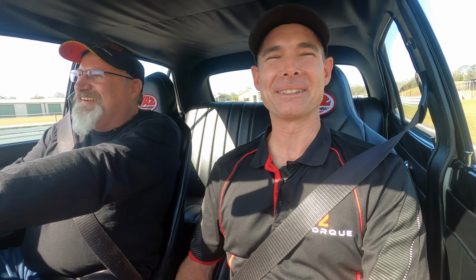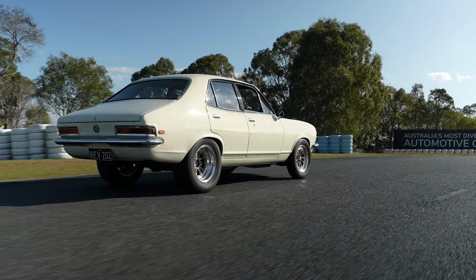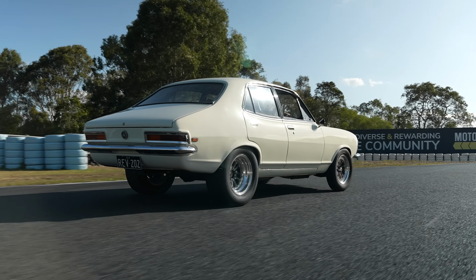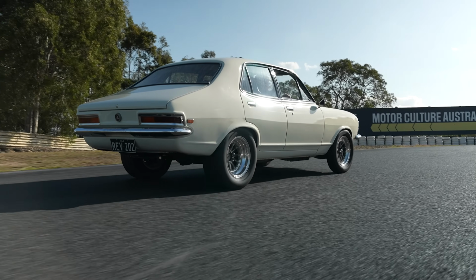Mate, my VL makes 1,000 engine, makes 900 rear wheel, doesn't pull like that. Yeah, man, that's what I said, that's a testament. Oh, you know, mate, it's great. That's the testament to this sort of racing, you know, like you can bring it with a lot less car and have a lot of fun. No wonder you're pumped when you get out of this car, mate.